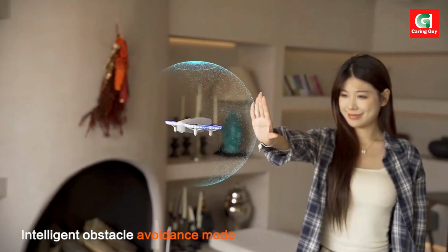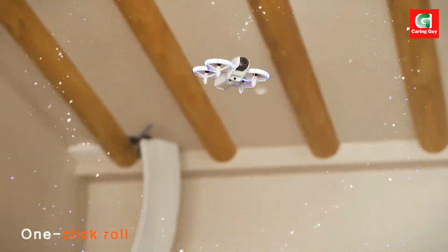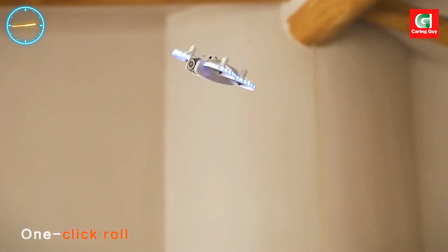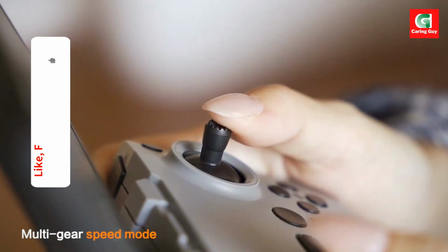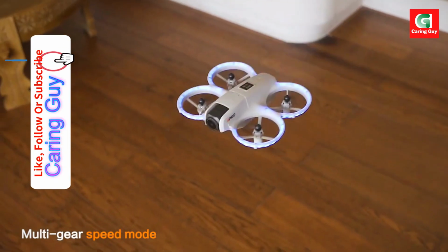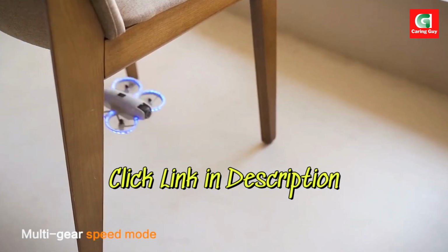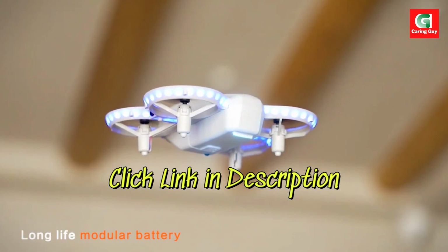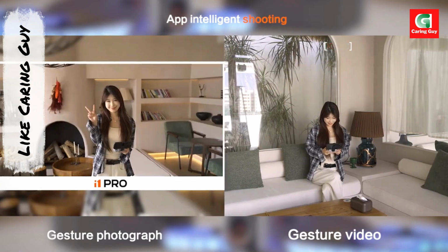Equipped with 5G Wi-Fi FPV first-person view technology, the i1PRO allows you to stream live video in real time, enhancing your flying experience by providing instant feedback from the drone's perspective. This feature is perfect for both casual users and professional videographers who need seamless, high-quality footage during flight.